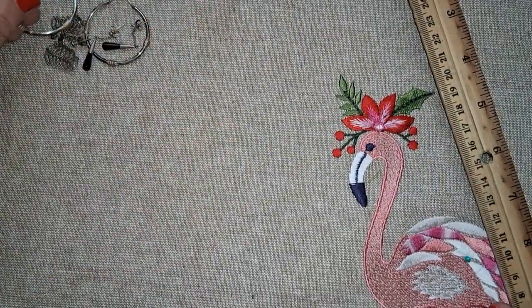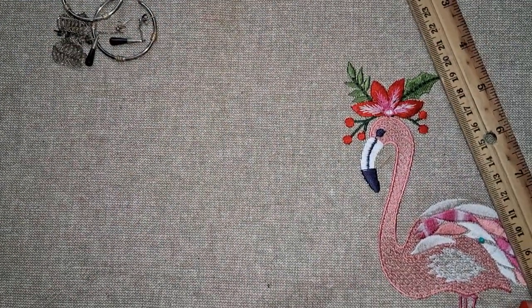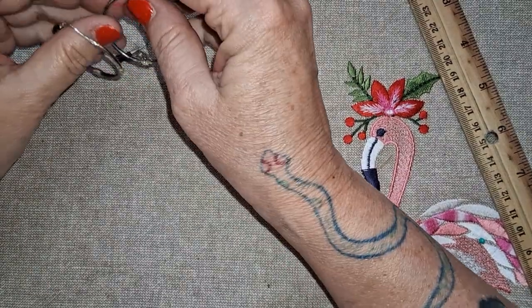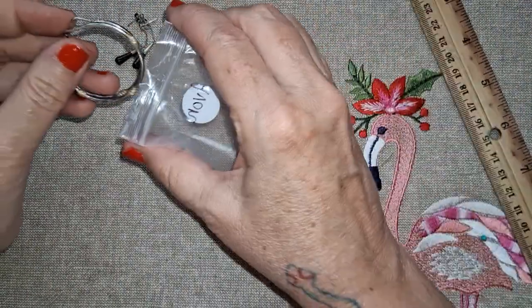All right, my cat's at the window and she wants to come in, so I will pause for that. Okay, I'm back.